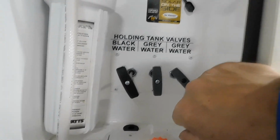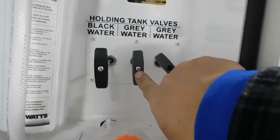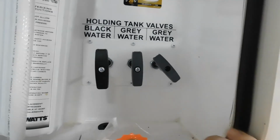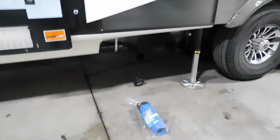After a few minutes of that, 5 minutes I'd say, go ahead and unhook your hose, close your black handle, pull your gray handle. Listen for that to be done. Close that one and pull your other gray handle. Now those are going to be cleaner waters, your sinks and showers. Just clean your sewage hose out for you. Store your sewage hose conveniently away somewhere sanitary, and you're good to hit the road.